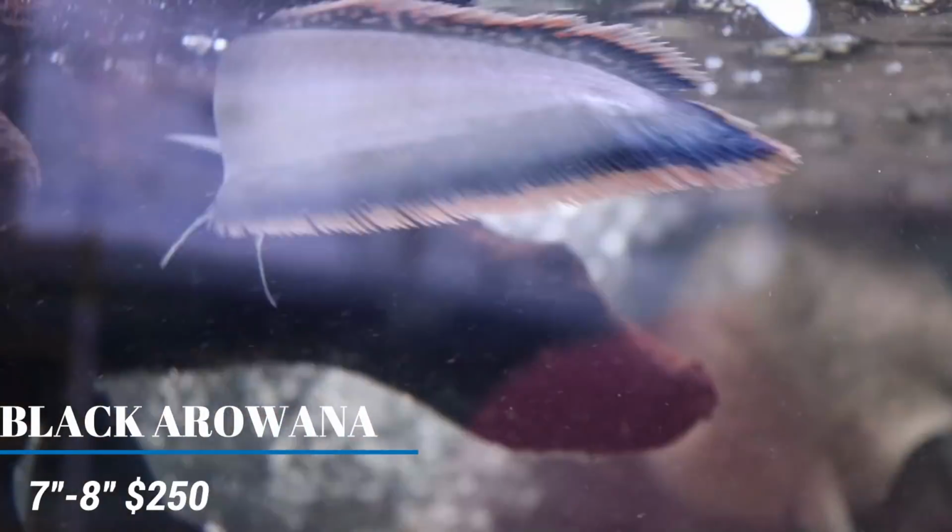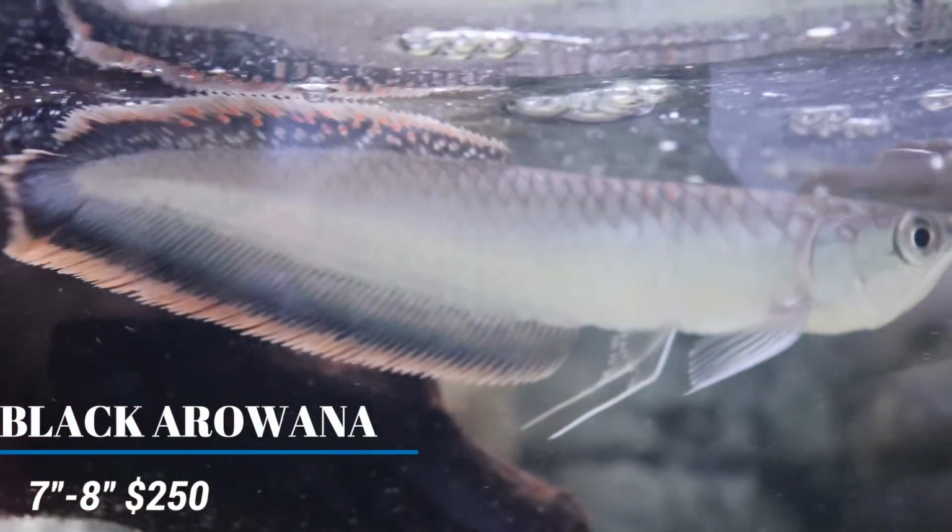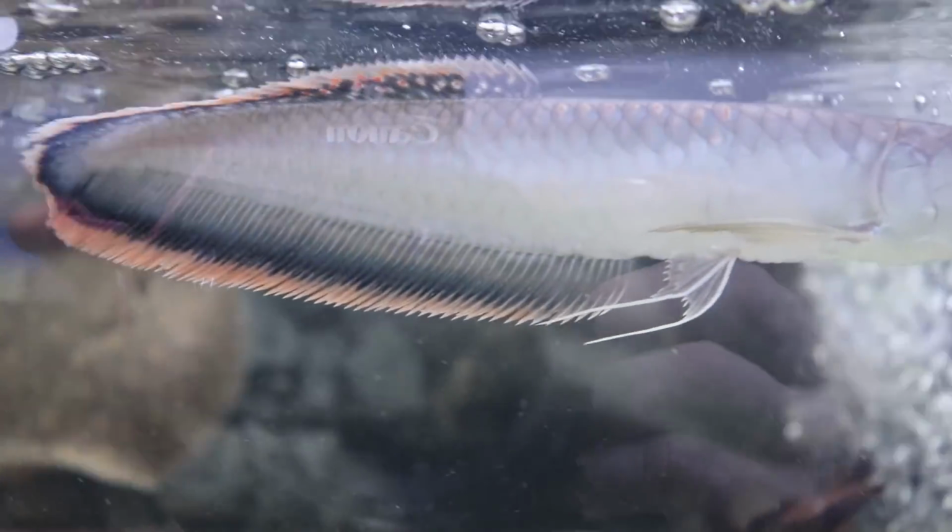Look at this, how beautiful this black arowana is. Look at the red on the fins. Let me get close to it. Here. Beautiful fish. This one's already sold, but we can always get more.